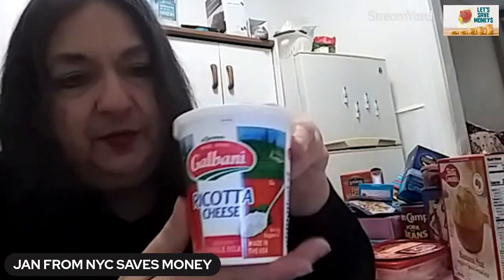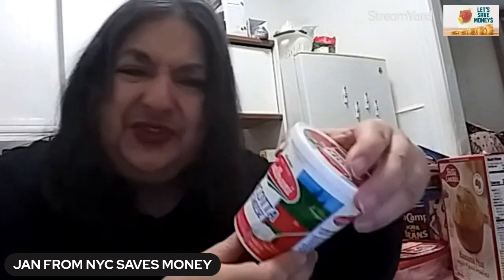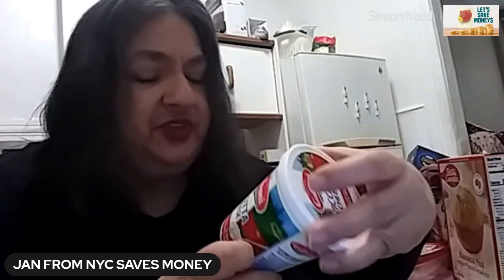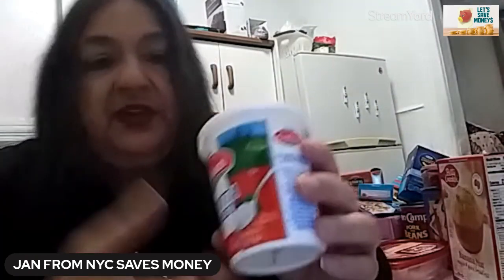Next, ricotta cheese. Now, you're probably wondering, what do I need this for? Boy, did they shrink these containers. Let me tell you, there was a time this was 16 ounces. But this is Galbani ricotta cheese. It's 15 ounces. You could do many things with ricotta cheese. Add it to pasta, make your own homemade raviolis like my mother used to do.